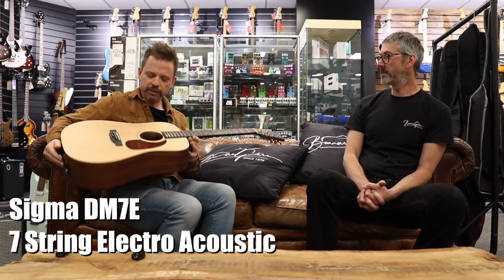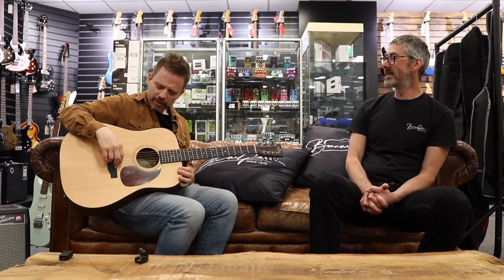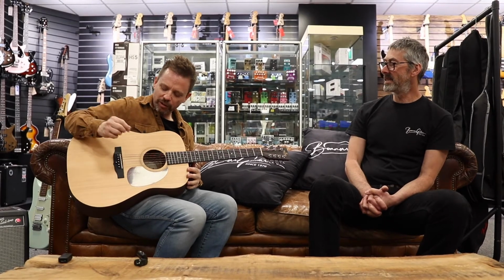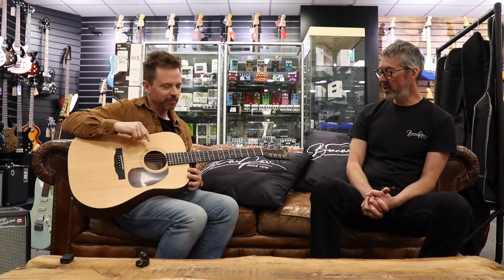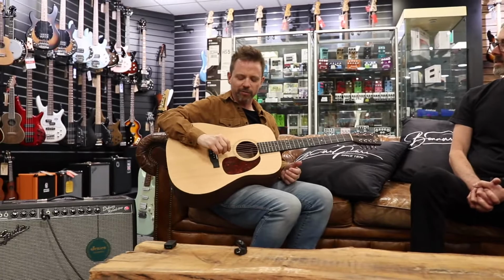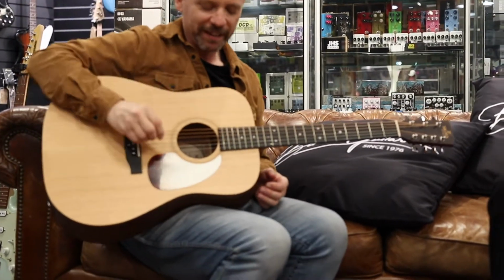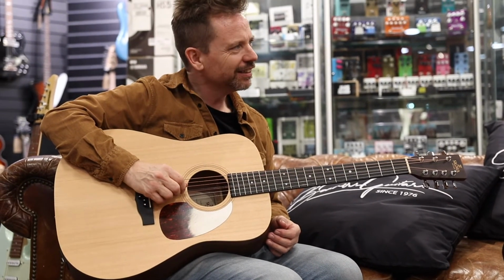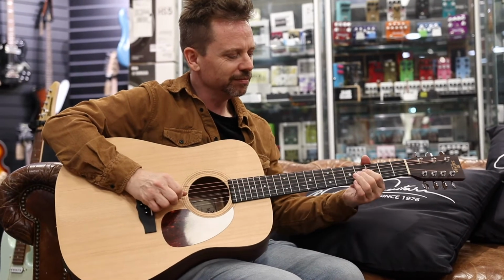So this is a Sigma 7-string, but not in the sort of metal lower tuning. It's got the third string, the same as you'd have on a 12-string guitar. So you've got the standard G and then the octave up one, on the G only, which has got that characteristic sound. That's the one you always hear. As soon as you hear a 12-string, that G and the octave is what you hear. So having that as one extra string is a great idea. Yeah, absolutely.